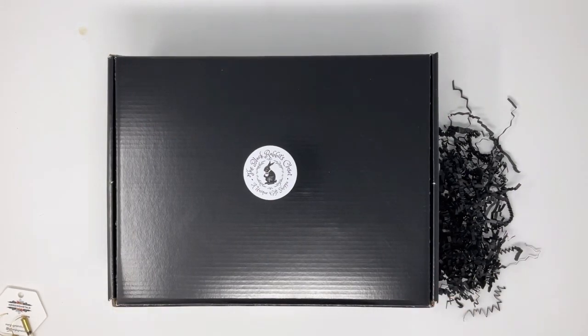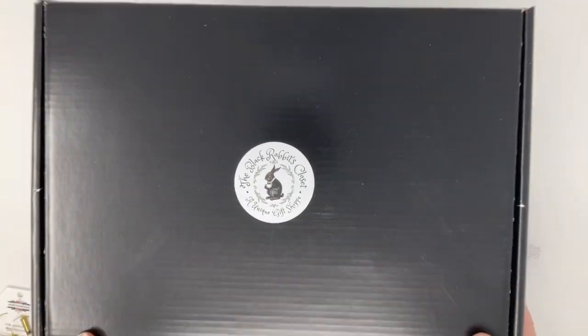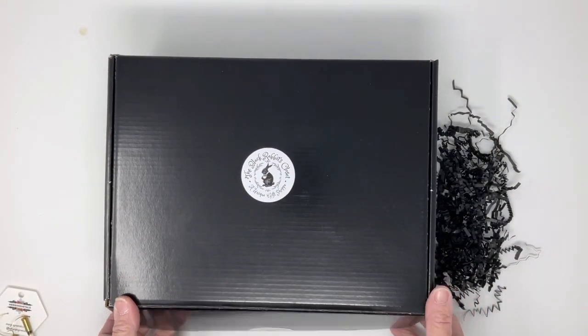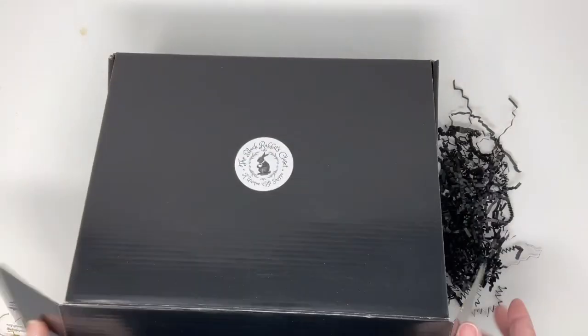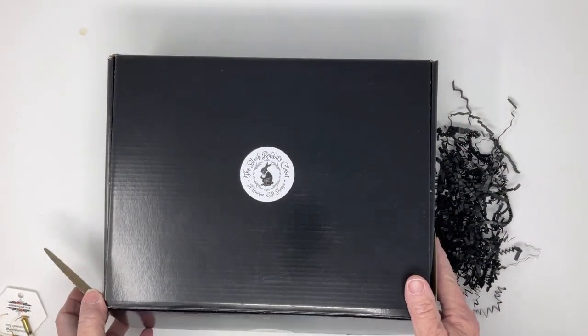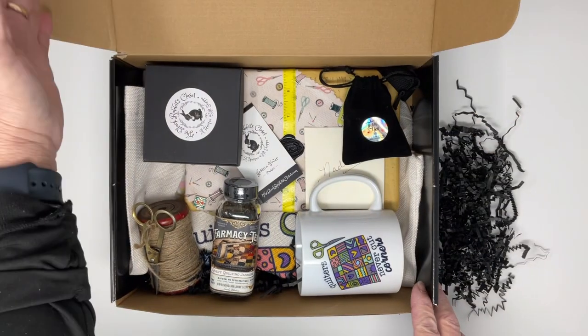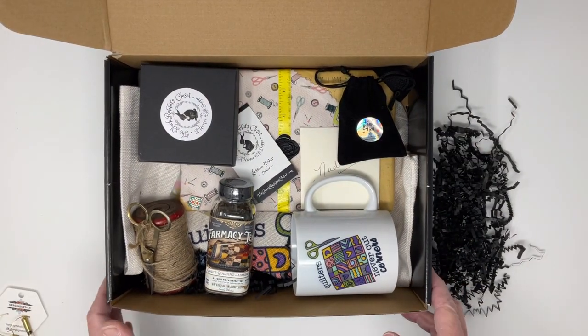Do the unboxing of this beautiful quilter's box right now from the Black Rabbit's Closet. I'm doing a little voiceover right now, because my other video didn't work that I had planned, so I had to redo it. Tried, did not work out. So these are the goodies that you get in this. It's called a mystery quilt box.